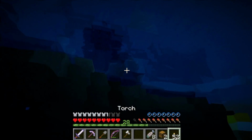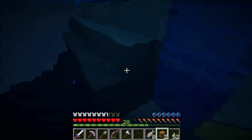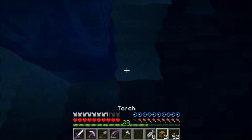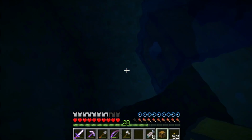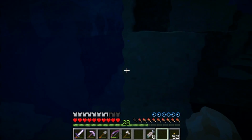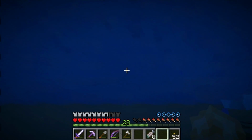Where am I? Where am I going? It's so dark under here. Okay, there's the chest. Am I under ice? Oh, I was under ice. That's why. Okay, that should work, right? I think that should work. Oh, let me out of here.